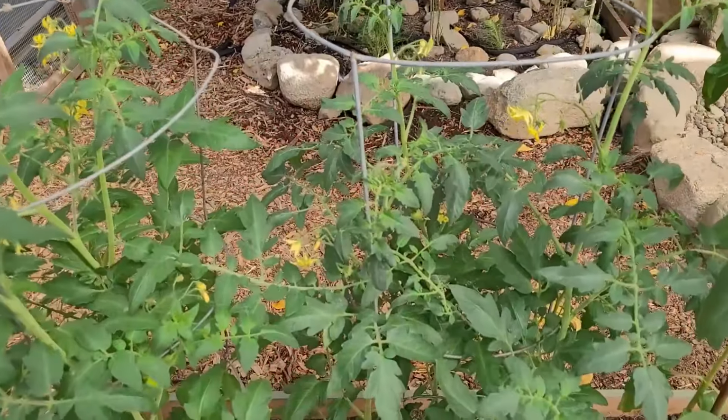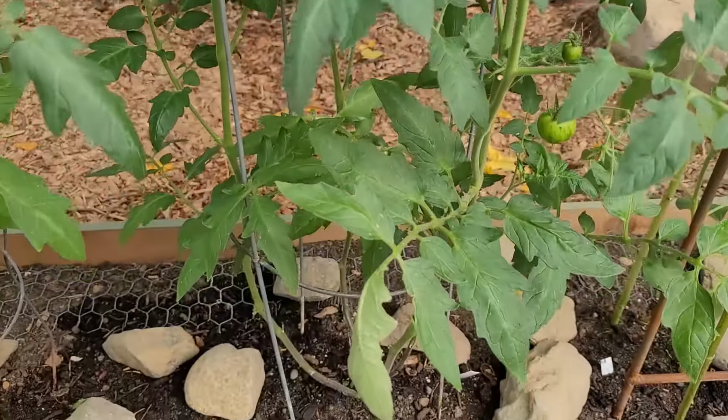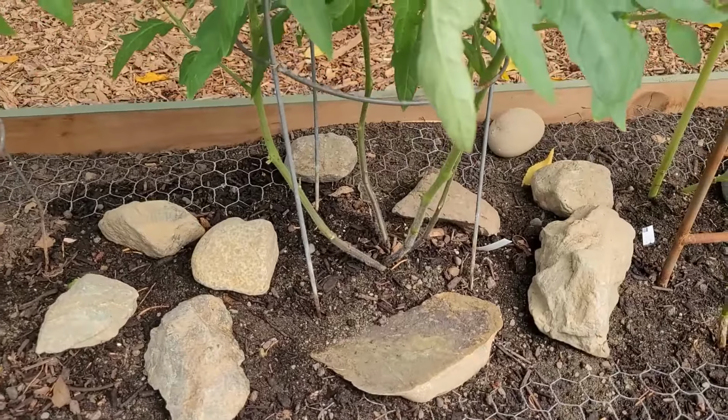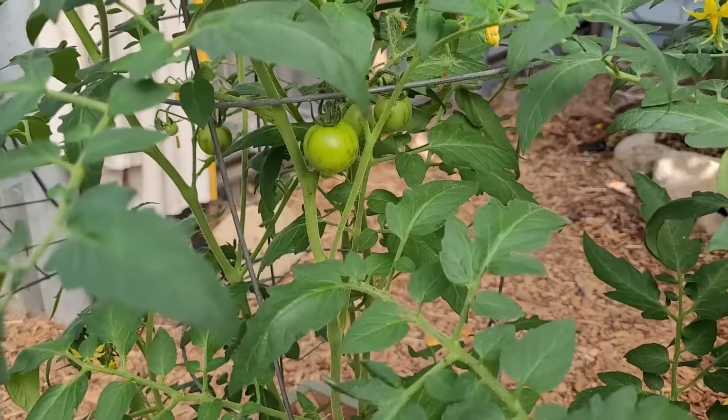Some insects on the plum tomato. Snipped off the lower leaves to, hopefully, limit powdery mildew. A few baby toms on the tigrella.